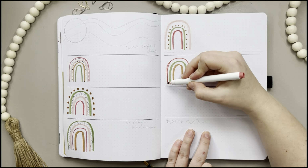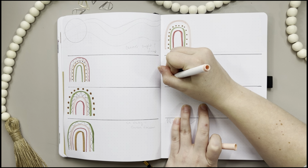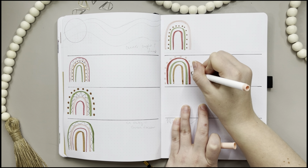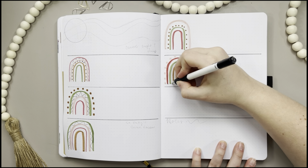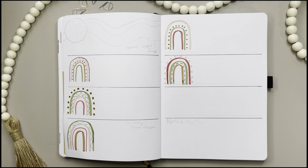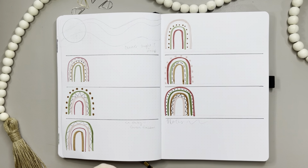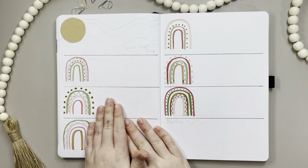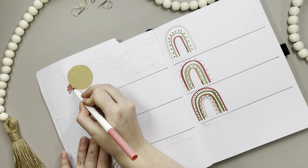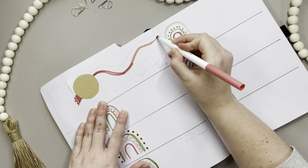I will say I used the heck out of my white Jelly Roll in this layout. I cut out parts of it because I didn't feel like you needed to see me fix 500 rainbows, but I did. If I went over a line, I fixed it with the white Jelly Roll. If I made the shape just totally weird and out there, I'm sorry, my dog is having a hissy fit scratching her ear. But if I went totally wrong with the arch, I used that white Jelly Roll. They really saved this spread. That is probably one of my most used accessories in my bullet journal.